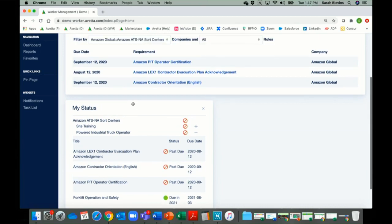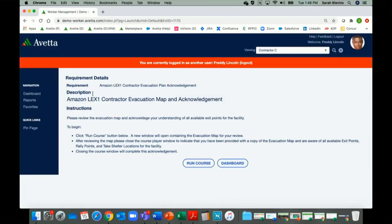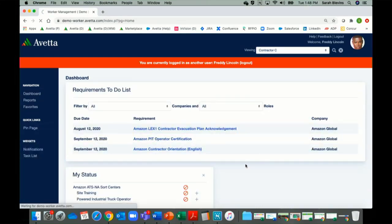Now, as mentioned, we'll use our task list here to delve into some of the specific requirements. The first one that we'll touch on is just a simple document upload. It's a quick document upload, so we'll take a look at that pit operator certification.